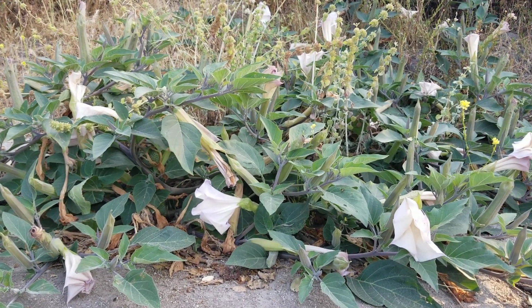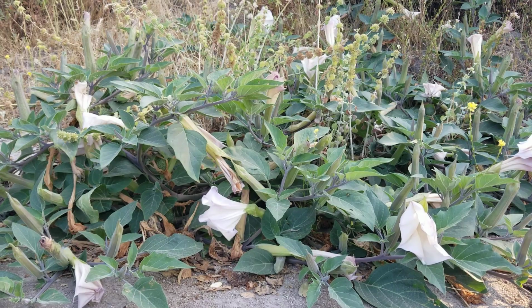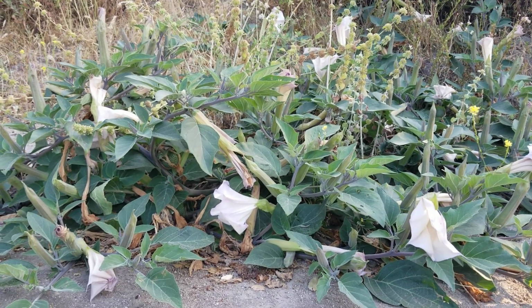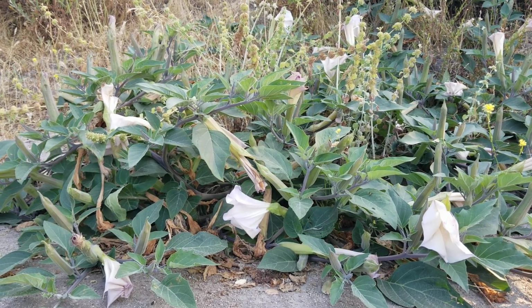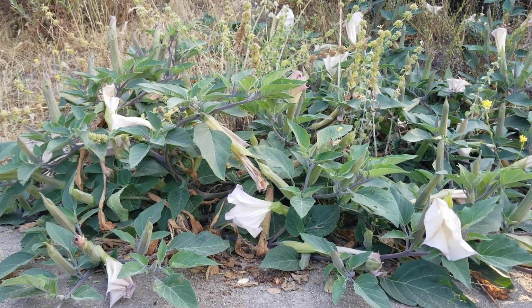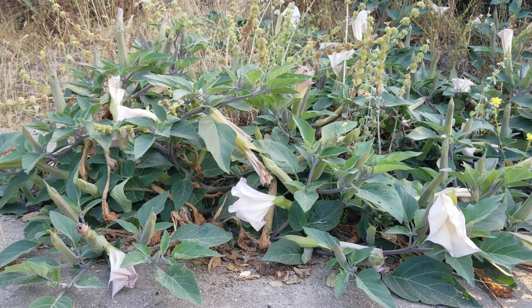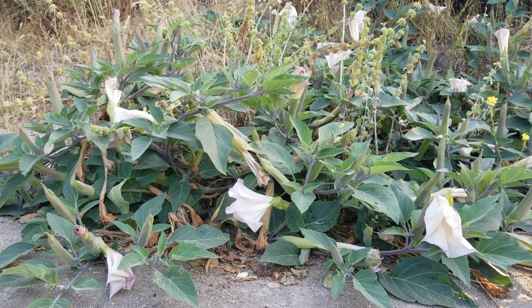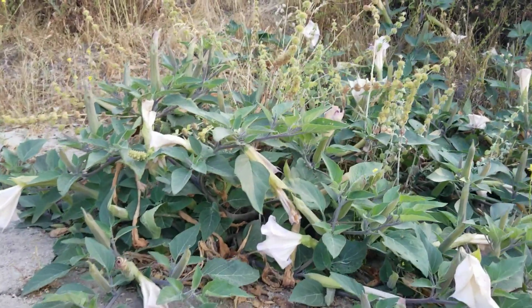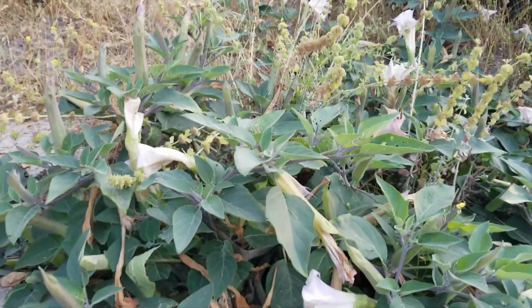recurring, settlers, ingestion, suppress, blooms, fragrant, attract, domesticated and wild animals. What's the difference between the two? And tend.